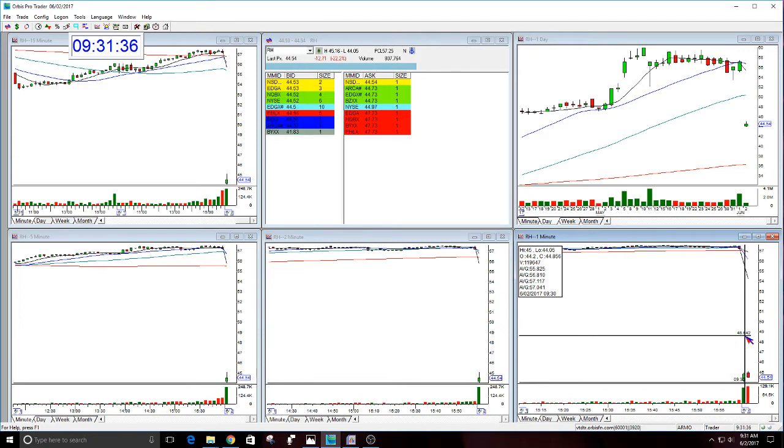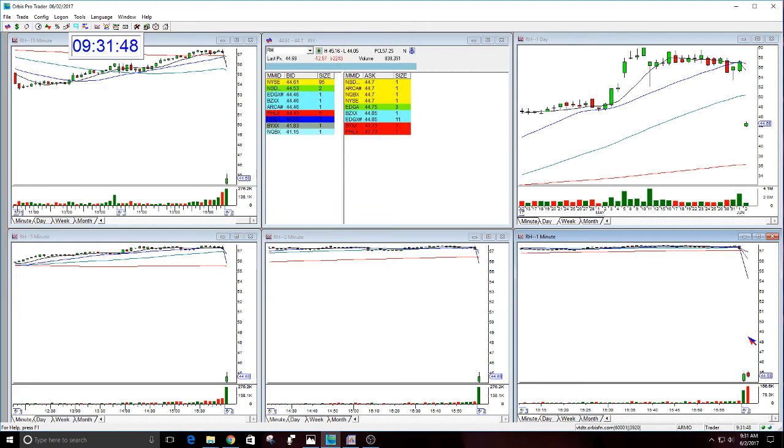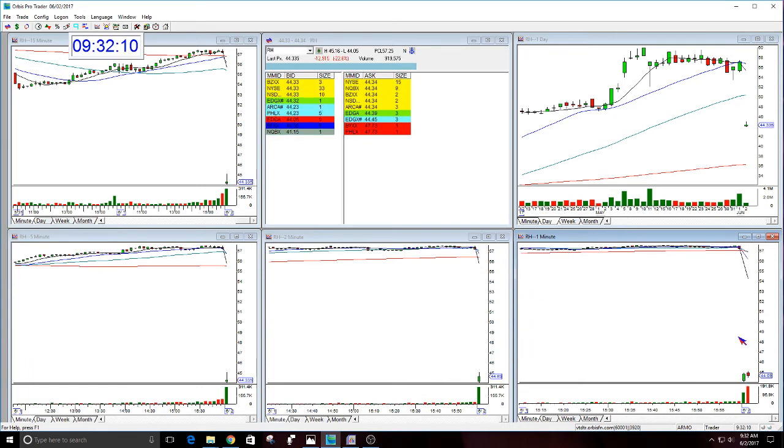Okay, massive stop if it sets up, but you could do 44 by 30 RH. I'm sorry, people are asking me about Lulu. 44 by 45.30. Huge stop if you want to do this. Short RH. I'm going to wait for a better setup. I'm not taking that with a $1.30 stop. Now let's see if we can get a better entry in this. Okay, stop is going to be 44.45.30, though.